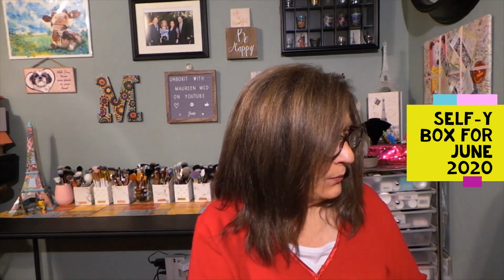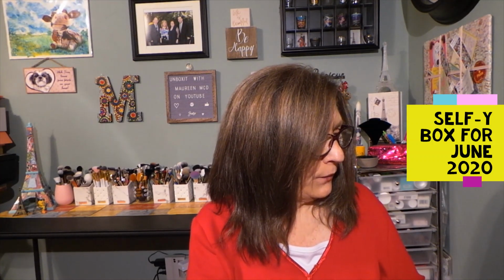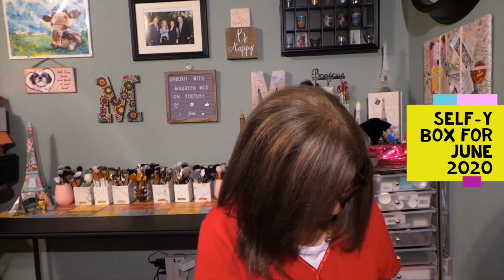Warm up your complexion with this natural looking tan bronzer that delivers instant warmth. Perfect for bronzing or sculpting. This matte bronzer is silky smooth and blends seamlessly. Let's get this open. Okay, that might be a color that I can actually use.